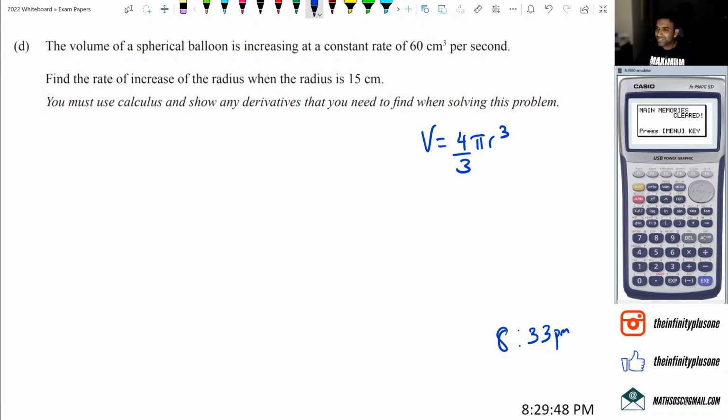15 pi r squared. Let me check. Ooh. Is that 1 over 15 pi or 15 pi? Yeah. 1 over 15 pi is on the money.